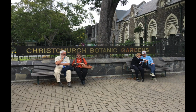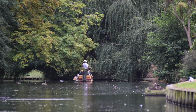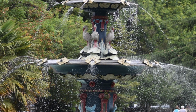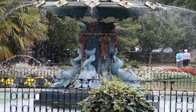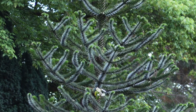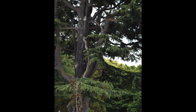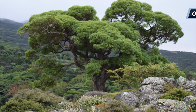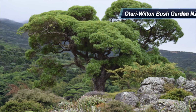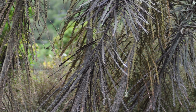We took a tour of Christchurch Botanic Gardens in New Zealand, which also included punting on the Avon. The Otari Wilton's Bush Native Botanic Garden in Wellington is the only public botanic garden dedicated to the native plants of New Zealand.